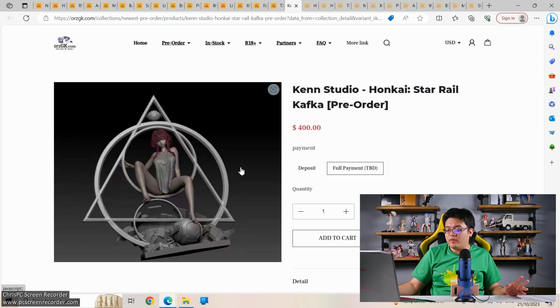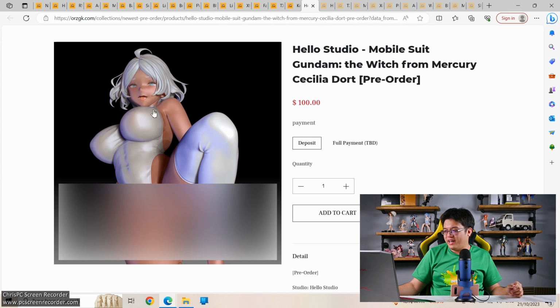Now, I don't like it when figure brands use CGI renders to sell or take early pre-orders for their products, but this appears to be common practice. This is not the only studio doing it. Not very ethical, actually.